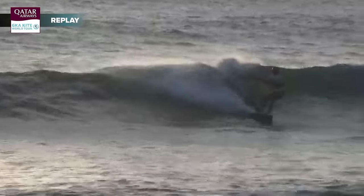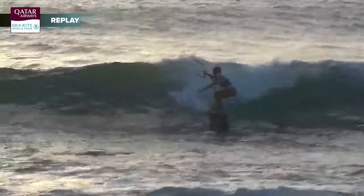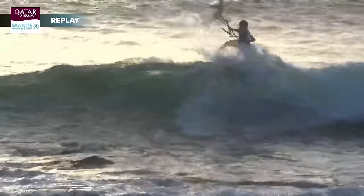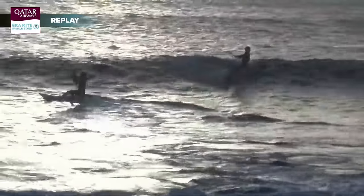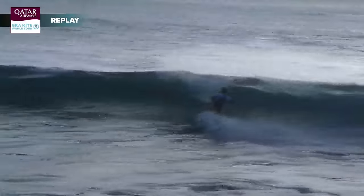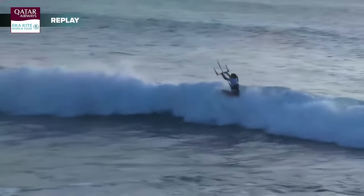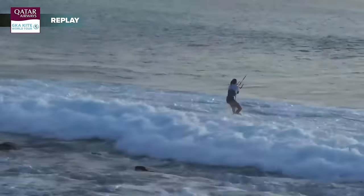Boom. Look at that replay. Yeah, it was nice. Those first two turns were really nice, and then this third one just wobbled. I don't know if she hit a rock there. I think it's very unpredictable water conditions out there, not only caused by how shallow the rocks are, but also the wobble of the variable wind directions.